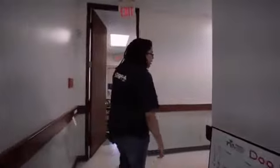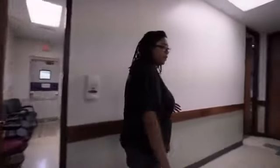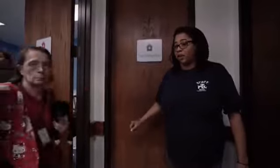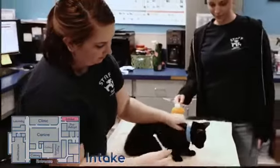So as we walk out of the canine area, we're going to come into the back right-hand side of the shelter. This is the pre-adoption area where some of the other dogs may be housed if they are in isolation. And this is our intake or receiving department.